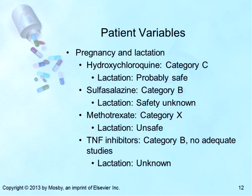However, research is lacking. Sulfasalazine is considered category B in pregnancy, and safety is unknown in lactation. Methotrexate is considered category X and should never be used, and it is considered unsafe in lactation. The TNF inhibitors are considered category B, but no adequate studies have been performed. And again, for lactation, no studies have been performed.